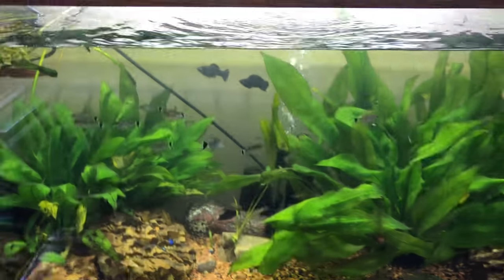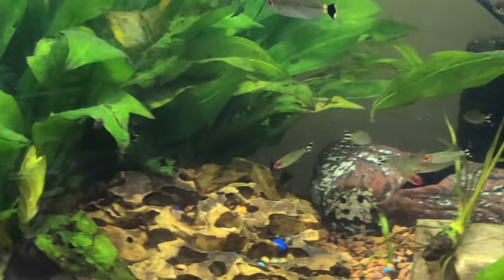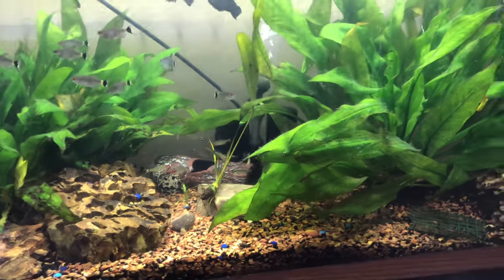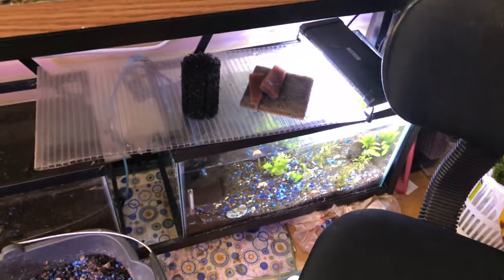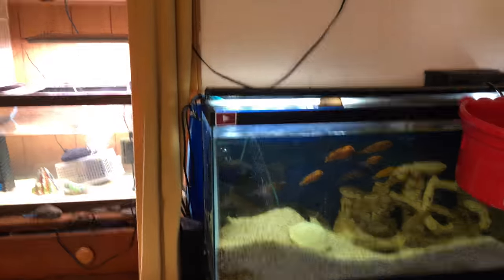And here's my new 55 gallon. He's got a lot of tetras in it. Rummy nose tetras, red eye tetras. Quarantine tank. Quarantine tank. And that is this room. Let's go take a look downstairs.